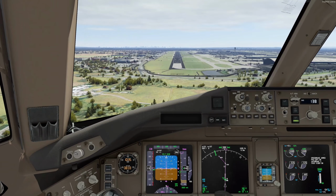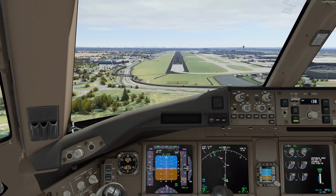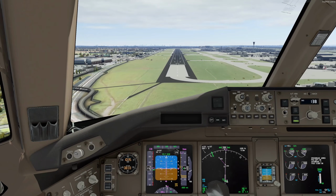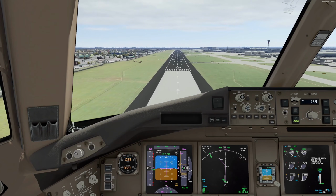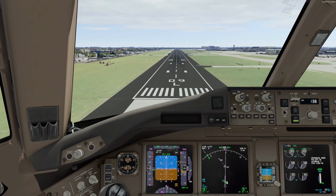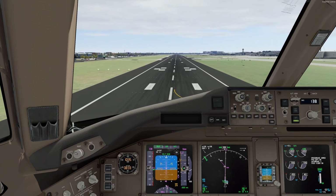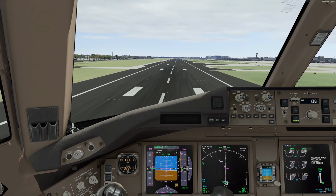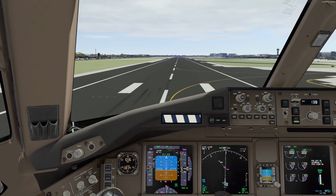Lag spike. 50 above. Blimey, that was loud. Decide. We're landing. Floated it. Well, PPD works. There you go.